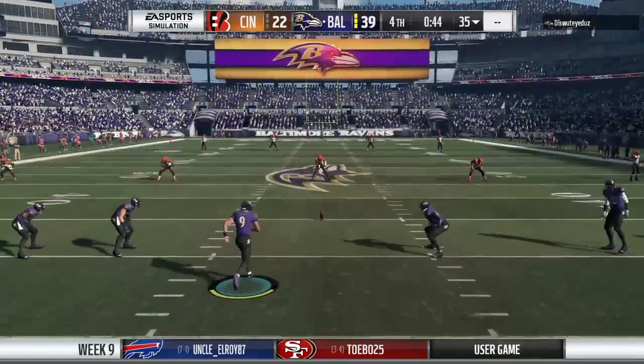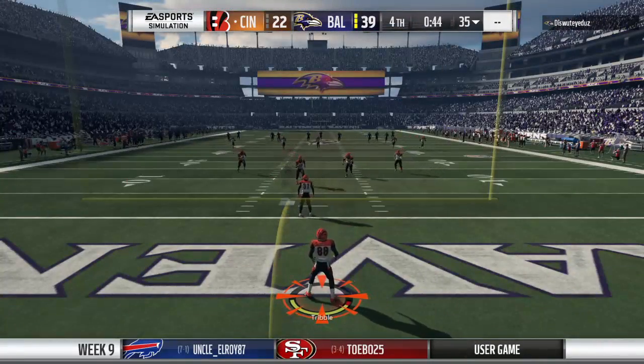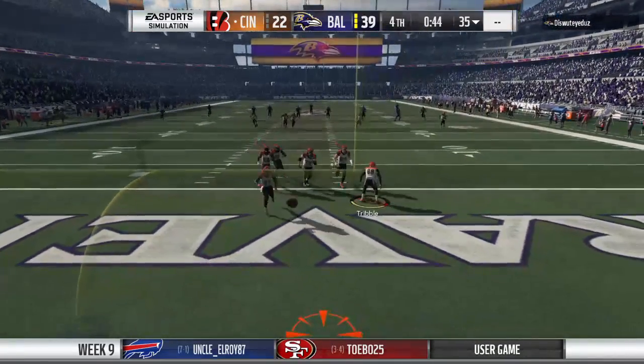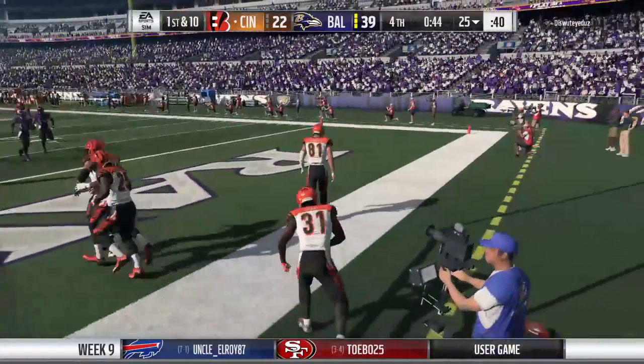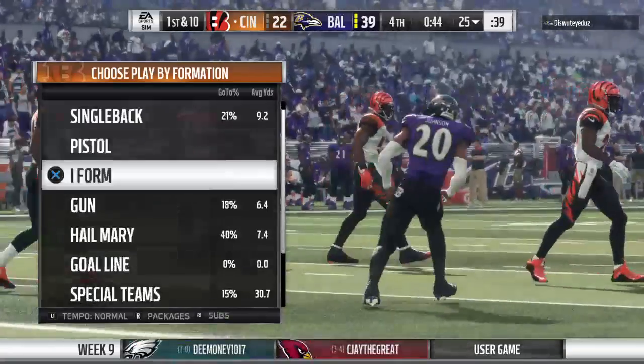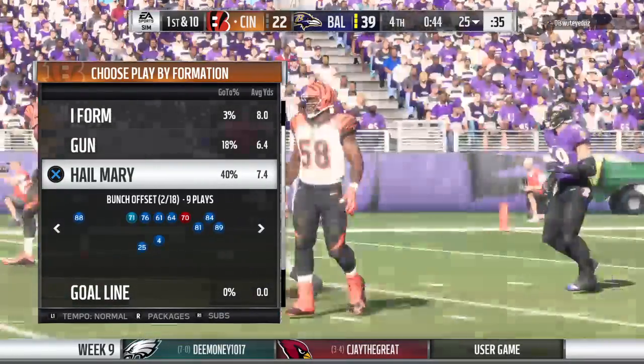So they throw the pick six. They'll get another shot at it now as this one's in the air. And they will not get a chance to return this one as it's through the end zone for a touchback. And out now, here come the Bengals. They're down big here late.